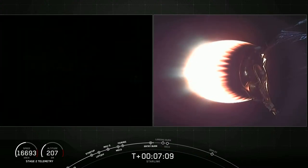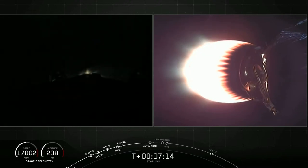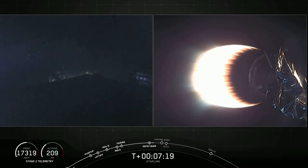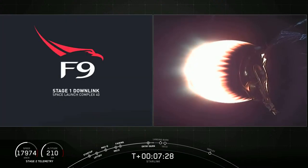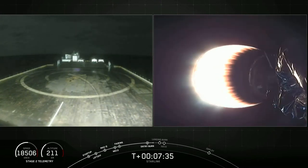And stage 1 entry burn shut down. And confirmation that the stage 1 entry burn is complete, as well as stage 2 still looking nominal, if you heard that call out. Coming up next is the landing burn around T plus 8.5 minutes, around 8 minutes and 24 seconds.